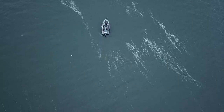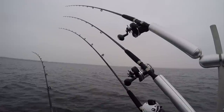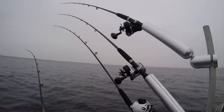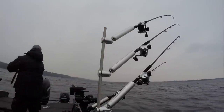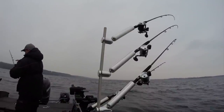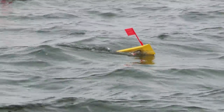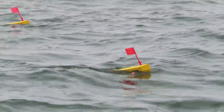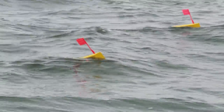deeper. The reason that we have the same action on these rods is because all of our rod tips will line up. We'll be able to see if we pick up a smaller walleye or a silver bass just by that tip and how it's folding over a little bit further than the others. If we get a bigger fish on, a nice size walleye, we'll see those boards jerk back, fall in behind the boat, we know we have a fish on.